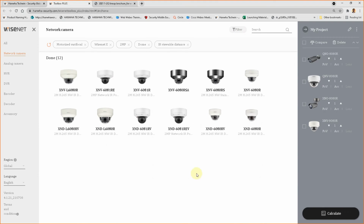Okay, now reduced. You have option here XND 6080R. Select RV, REV, RV not required. Then there is one L6080R. Okay, I'm going to explain what is this extra letter. Only X series has this extra L, X Light, because there are some customers who need X but a lighter version of X. So they want some special feature in X, but they also want a lighter version. They don't need the analytics. So we'll see that.